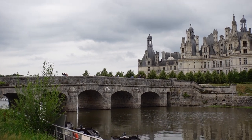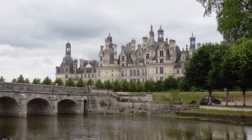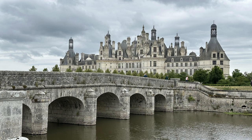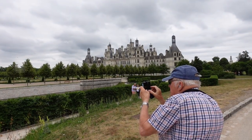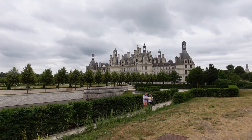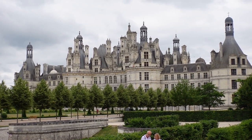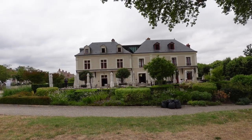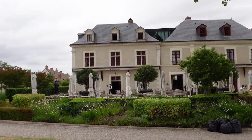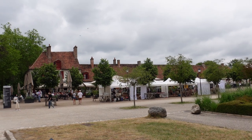I see Sue and Sheila walking across the bridge. And the chateau behind the trees there. Quite an impressive building, don't you think? It's a photographer's heaven, isn't it, Joe? You can see people up on the roof of the building up there, walking around on the chateau. There's a restaurant and bar on site here. Beautiful buildings. And just round to the left here, that looks like there's a little market and more coffee shops and things.